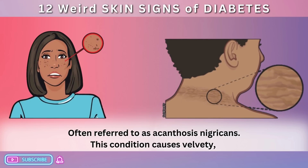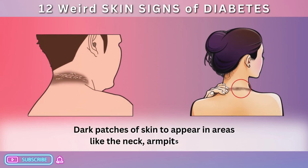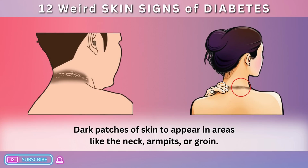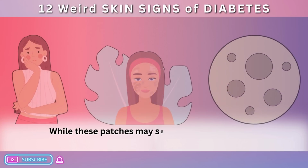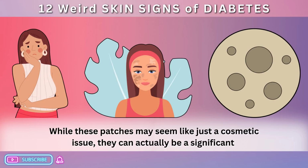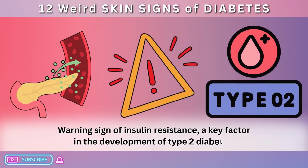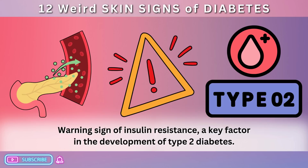This condition causes velvety, dark patches of skin to appear in areas like the neck, armpits, or groin. While these patches may seem like just a cosmetic issue, they can actually be a significant warning sign of insulin resistance, a key factor in the development of type 2 diabetes.